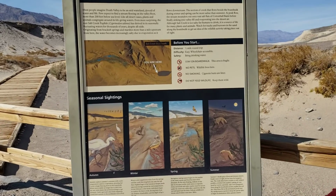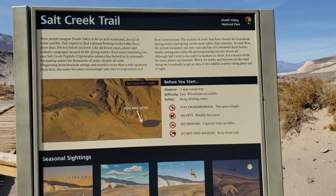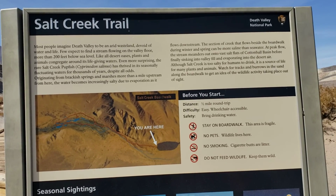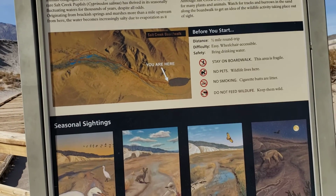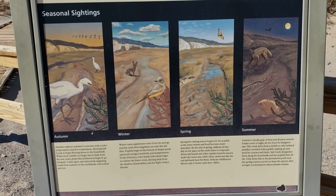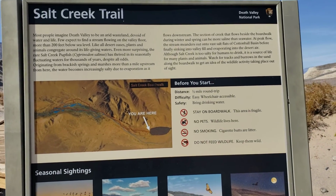So we made it here to the front of the boardwalk, Salt Creek Trail. I'll bring this in a little bit. And if you care to pause the video, you'll be able to read all of that. Kind of move it down here a little bit. You can see that. Again, if you want to pause the video, you'll be able to read all of that stuff. So this is probably what we saw. Like that.